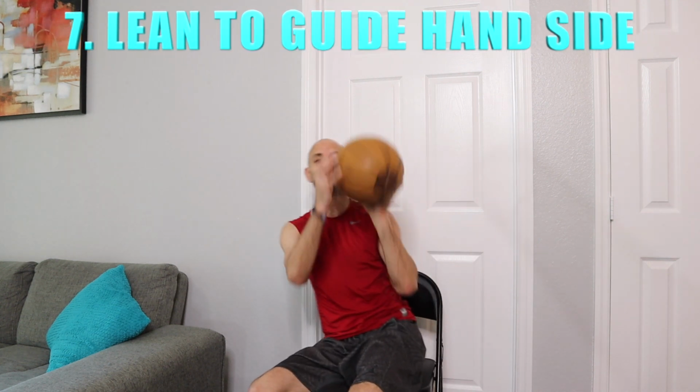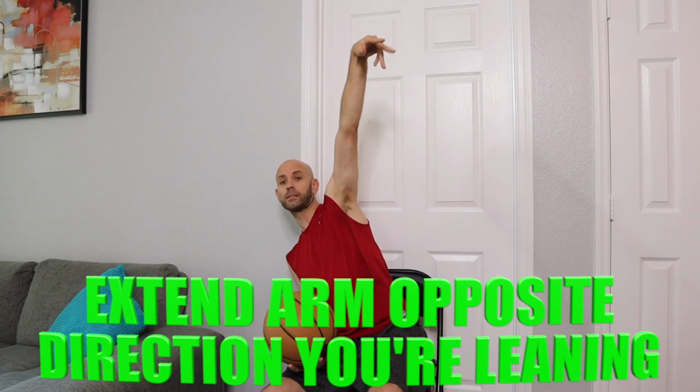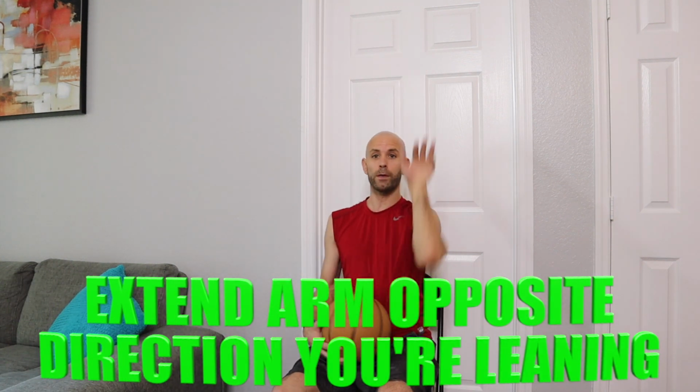Big things we wanna make sure we're paying attention to is that we get a good release, good backspin, but mainly that the basketball is coming straight down. Because what you might have a tendency to do is as you're leaning this way, the shot might veer this way. We gotta work on counterbalancing that shot. So you might need to think about releasing. Notice how my arm extends here versus normally it would be right in line with my body. Now I gotta kind of release it out here.